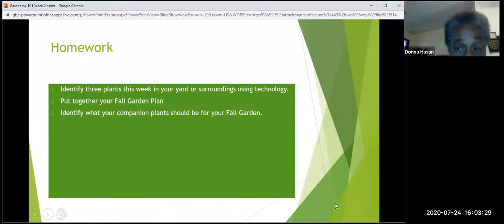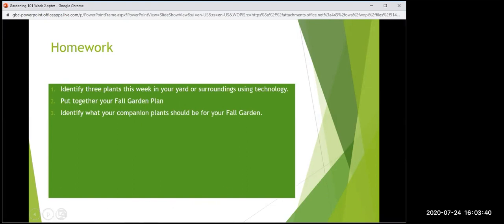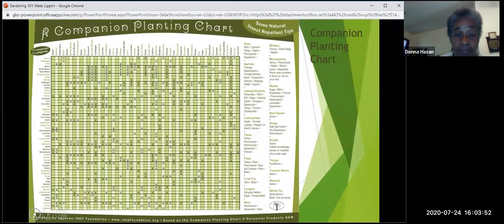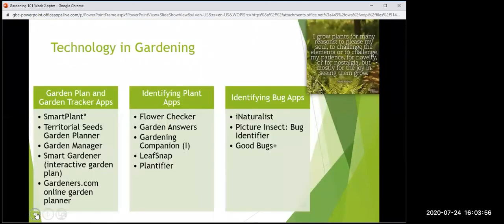If somebody knows, just tell her. That'll help. What was her question again? Because I might have written it down. Well, her question was, can she see the list of the garden apps? So if anybody wrote it down, like the apps to identify plants or to identify the bugs. That's the companion planting chart. Well, she's still going back for you. There it is. These are the ones.